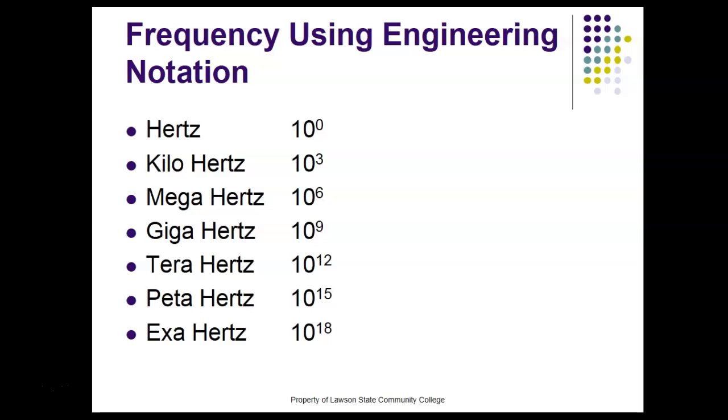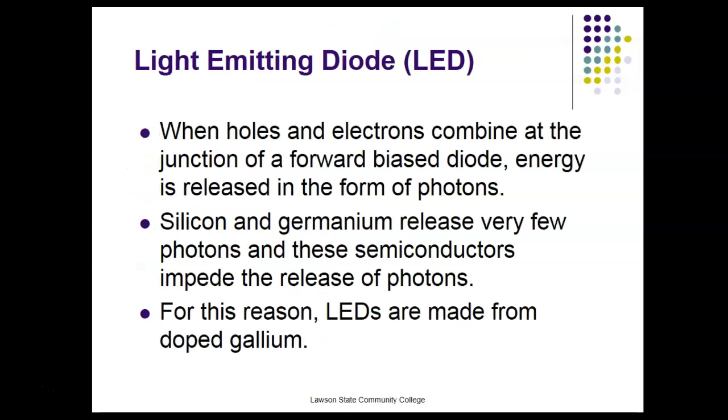So we okay on engineer notation, right? Kilohertz, megahertz, gigahertz, terahertz, petahertz, and exahertz. And this is not going to be on the test. When holes and electrons combine, I should have jumped to right here. That other stuff is just nice to know stuff.